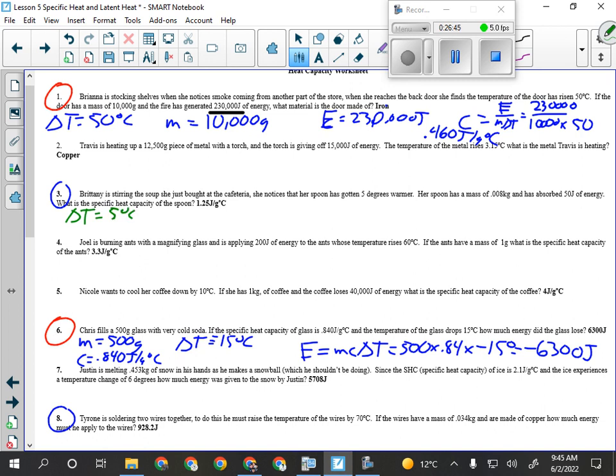Okay, the spoon has a mass of 0.008 kilograms. How many grams is that? It's 8 grams. There's 1,000 grams in a kilogram. So 0.08 would be 80 grams. 0.8 would be 800 grams, so 0.008 is 8 grams. Okay, so we don't do metric conversions enough. So our mass here is 8 grams. So that's like a nice big heavy silver spoon.